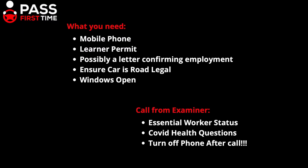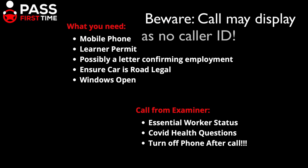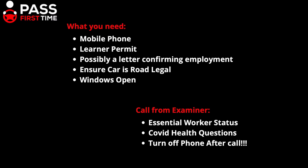So let's take a look, first of all, at what you need. You need your mobile phone, and you need to have it on now because you will be getting a call from the driving examiner. You need your learner permit, make sure it's in date and that it's yours. Also possibly a letter confirming your employment. Some students have been asked for a letter. Ensure your car is road legal, get it checked.